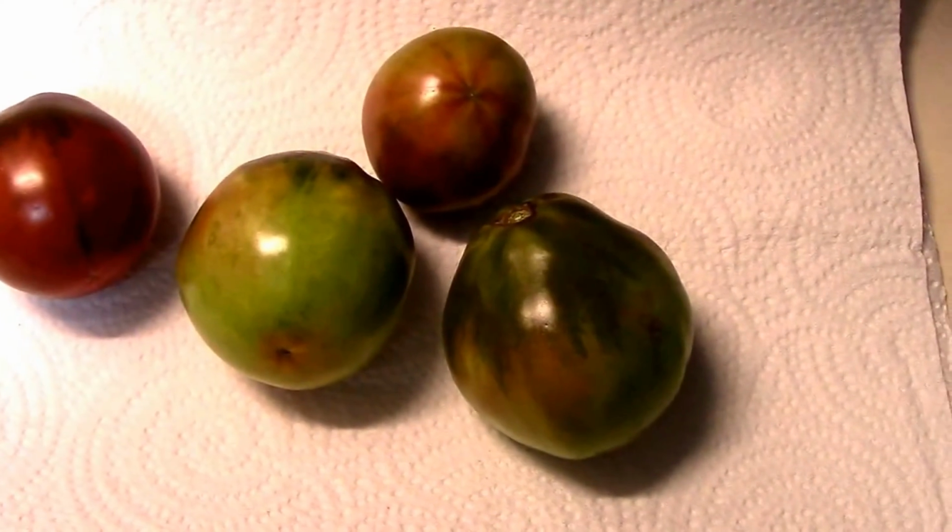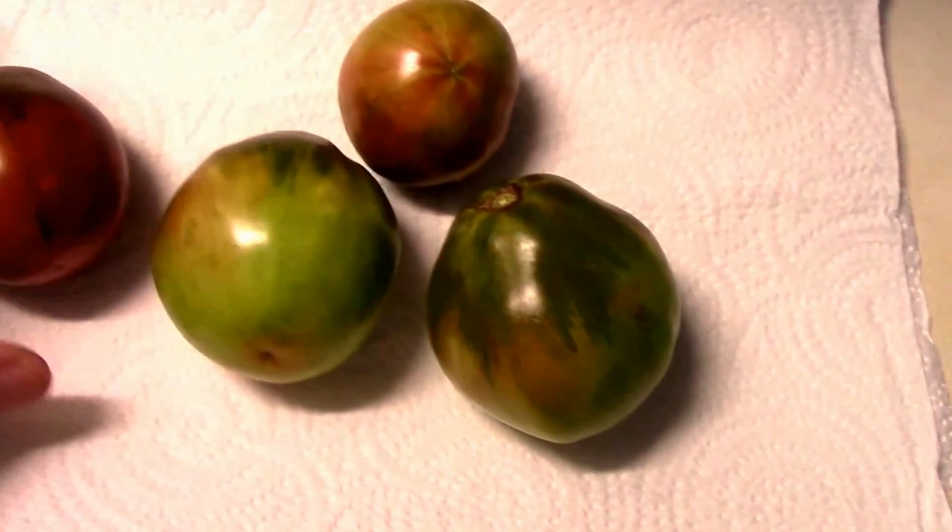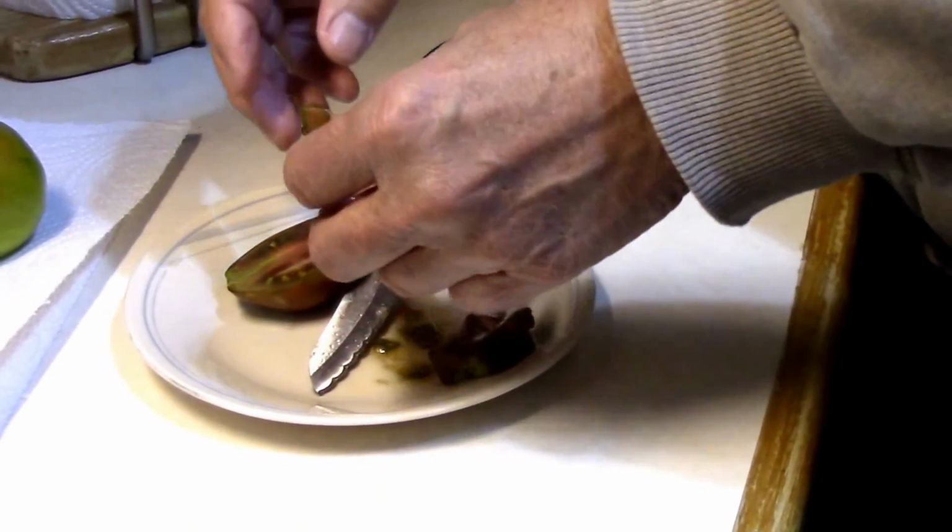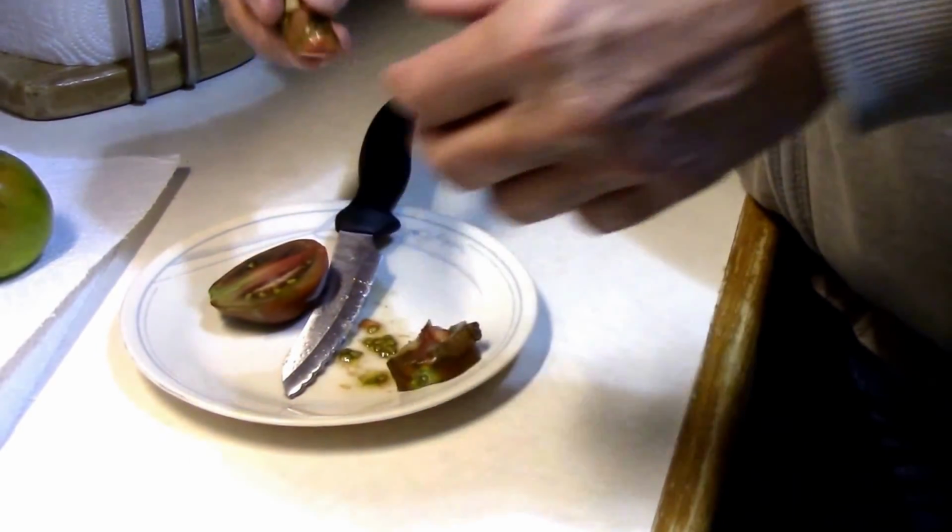Well, here we are on Thanksgiving Day, and out of all the tomatoes, only one of them looks like it might be ripe. I kind of expected the skin to be tough, but it's not too bad, and the taste is really good.